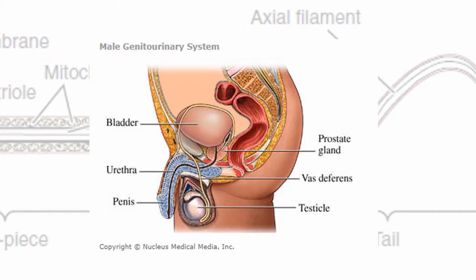So, male reproductive, here we go. This was supposed to be the second slide, but you can probably imagine what it said on the first slide. It was just the title slide. Notice that the testicle is here.